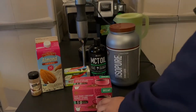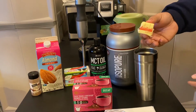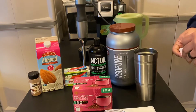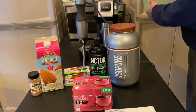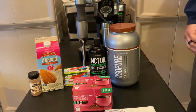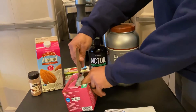Okay, so to begin, I'm going to grab some butter, which is 2 tablespoons. I like to put this into the cup before I start making the coffee. Now I'm adding some water. I usually use around 12 to 14 ounces of water. Next up, I'm going to go ahead and grab the coffee. Grab one K-Pod.